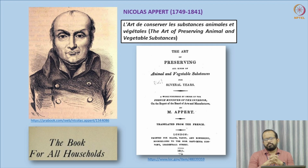And this book was very popular, and later it was translated into English and it was very popular in the US also. The US version of this book was titled The Book for All Households. So that was the title of the book when it was published in the USA. This book contained elaborate techniques or processes which need to be followed while producing this product using his technology.